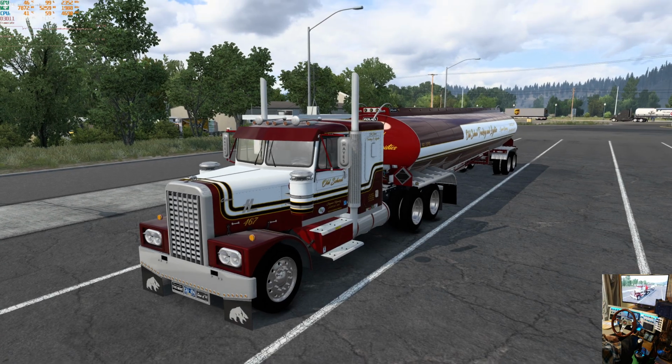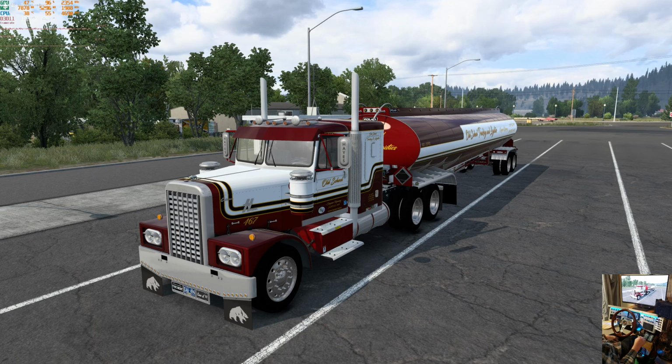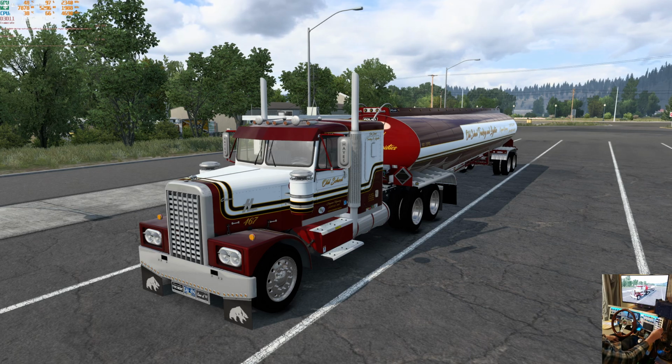And I was looking for a truck we haven't driven in quite a bit, and it's been a long time since we've driven this one. And I know I'm a Peterbilt guy, and I've been driving the wheels off all the Peterbilts I got lately, and then some. So time to get in something different and mix it up a bit.